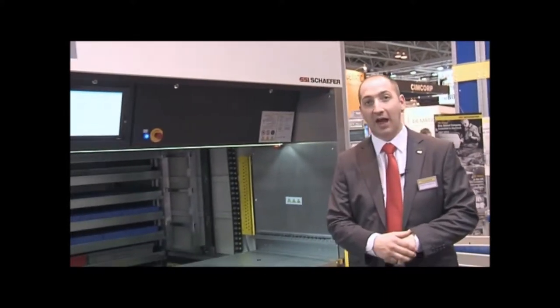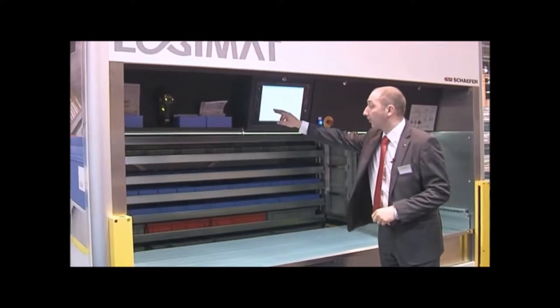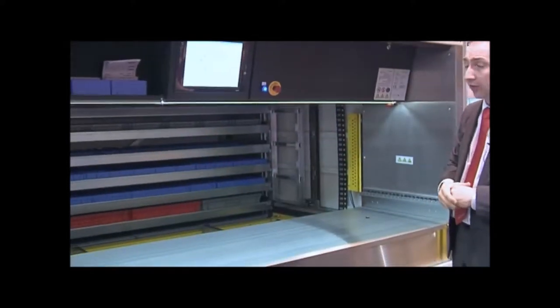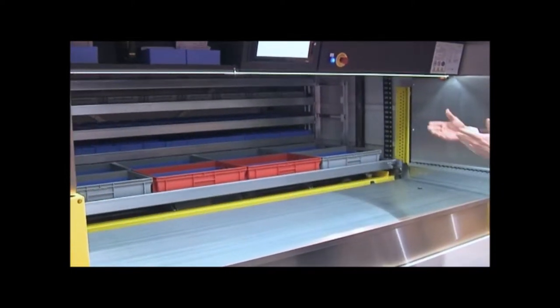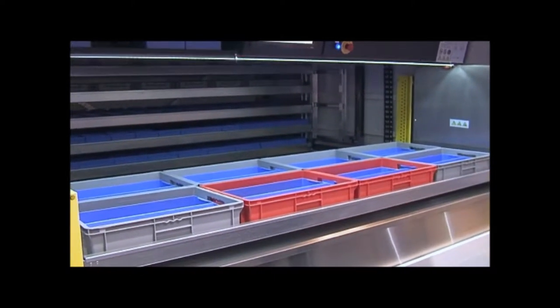This is the SSI Logimat. It's a vertical lift system used for small parts storage and or picking operations. Simply put the tray number in on the basic level software, tray number 3 in this instance, and get tray. The system works with a rack and pinion drive on either side, so there's two rack and pinion drives in there. The extractor moves through the system, which is chain driven on the extraction out.